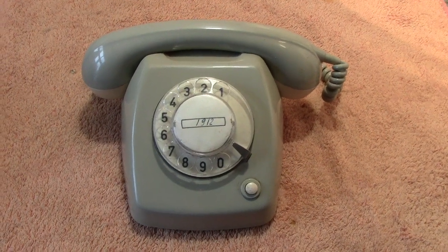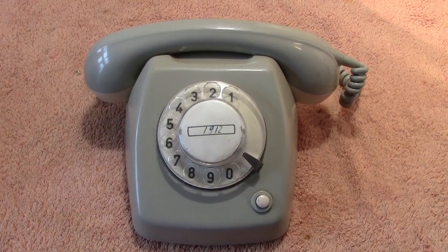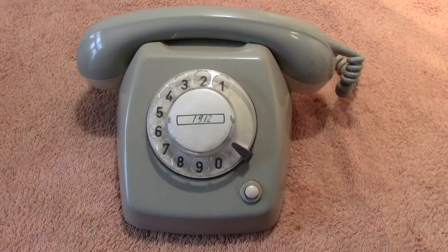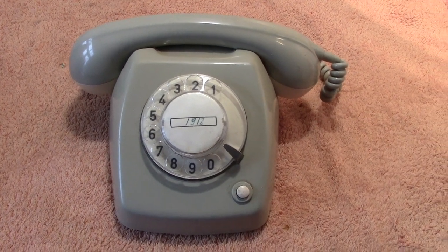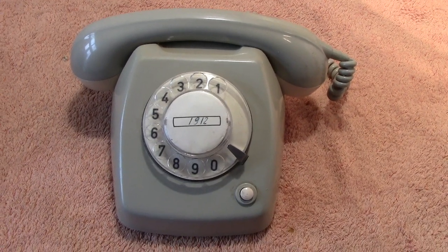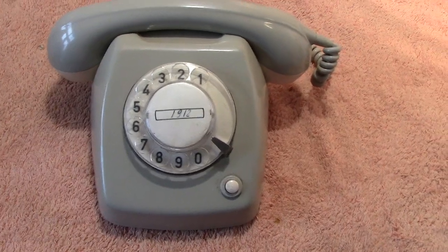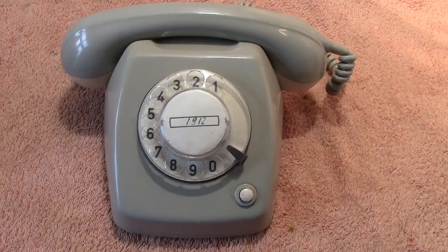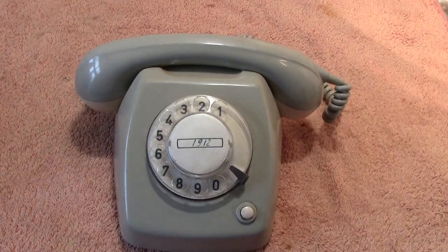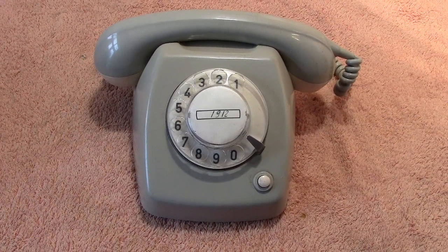Hi everybody, today we have the T65 phone from Holland. It's their standard phone which was produced in the 60s, and the first production I understand was 65, so hence the name T65. It was developed with cooperation from a German firm, Krone, but it's manufactured then by Ericsson's standard, HEMAF and Krone itself.